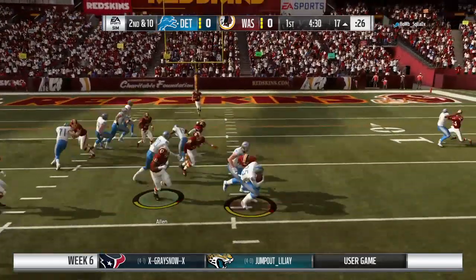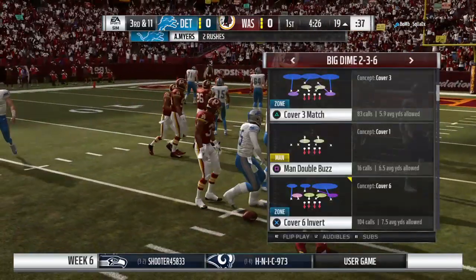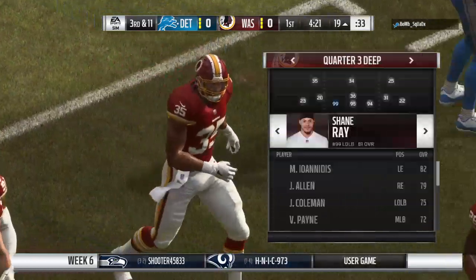They'll run it now out of the gun. And that one is blown up quickly, as he's going to be stopped before he could even get started. It'll go as a loss of a yard, and it'll set up 3rd down.